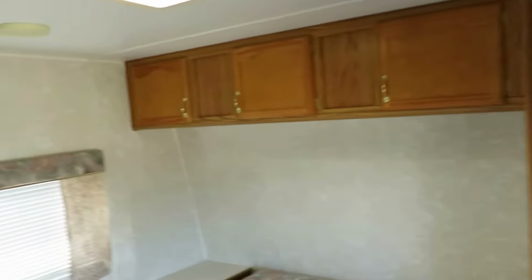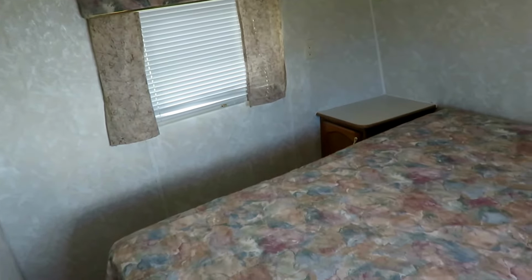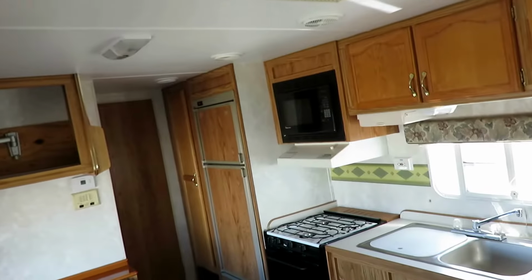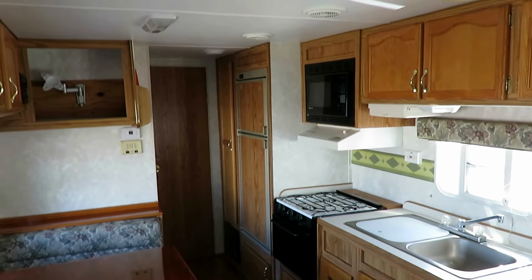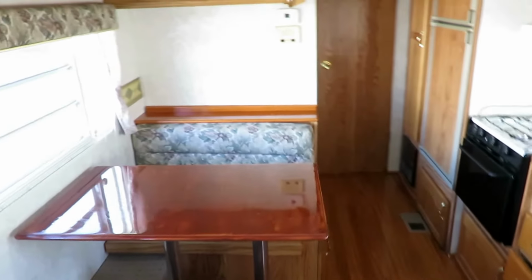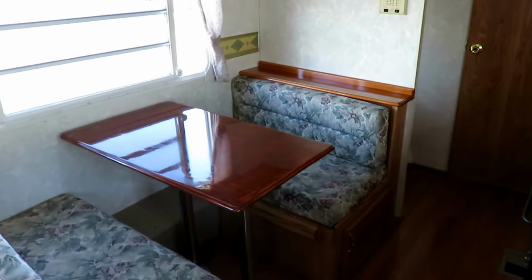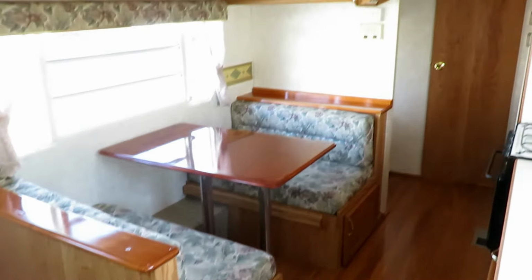Again, awesome camper for like a first timer. If you've never had a camper, it's something that's older, so it will be less expensive, but it's something that's been well kept. So since you're new and you're not really sure what to do and how to take care of it, this would be an awesome option for you. Or if you're just trying to get out of a pop-up again and you're just trying to get something that's fully hard-sided, I think that you'd be very well served to look at something like this.